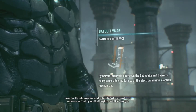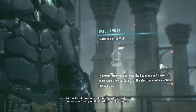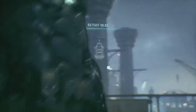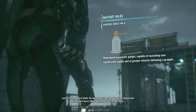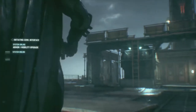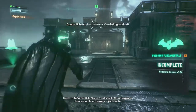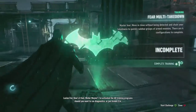The suit's compatible. First Batman? No. Second. I played Asylum, if that's what you're talking about. Speaking of which, the new shrapnel launcher will pull you skyward. Yeah, thanks a lot, H.I. Don't worry, Mr. Wayne. That suit can take the G's. I'm digging this suit, too. It's pretty badass. How's it feel, Mr. Wayne? I've activated the AR training program should you want to run diagnostics or just break it in.